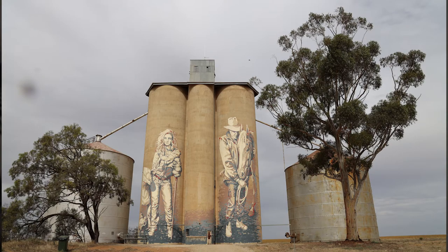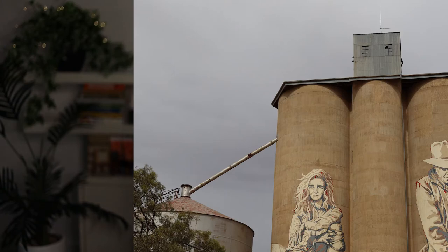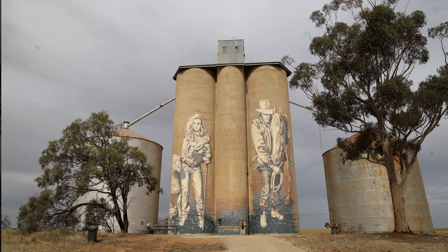Then we went on to Rosebery, and these silos have been painted by Melbourne artist Caffeine. Now, I thought to myself, what a great name for an artist. Does that mean you drink lots of caffeine? I don't know. Anyway, it actually has a hyphen in it. This was completed in 2017, and it depicts photos that embody the region's past, present, and future. It shows the grit and tenacity of female farmers in the area.